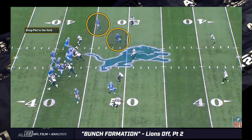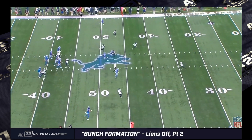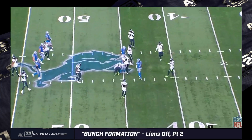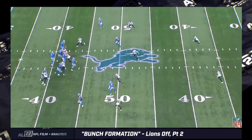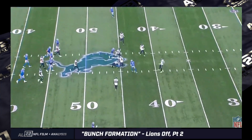It's a snag flat concept to the field. You can see that the snag route, the little basic stop route, angled stop route to the X is wide open. I'll rewind it back so you can see it again. They're creating horizontal conflict for the defense, and one inside linebacker is not capable of necessarily covering all the plays that are threatened out of this formation.